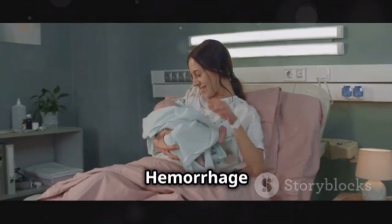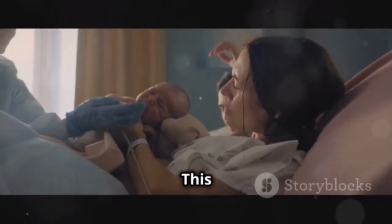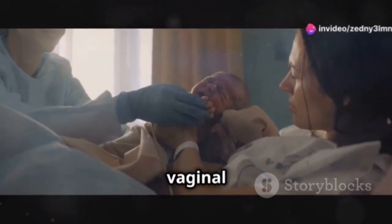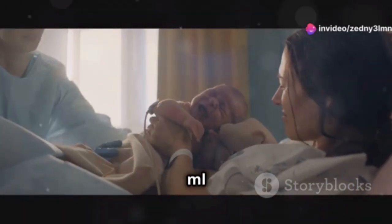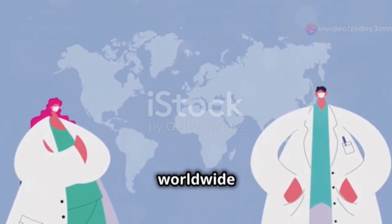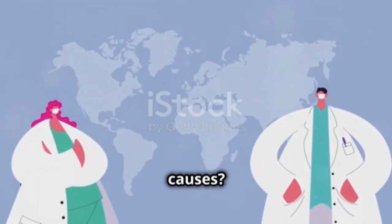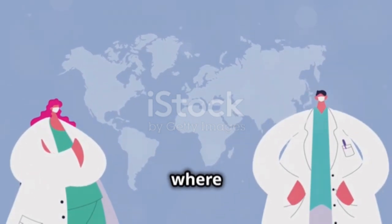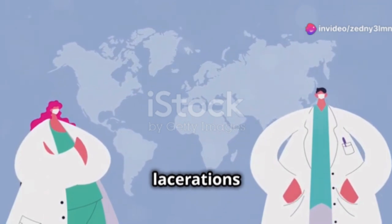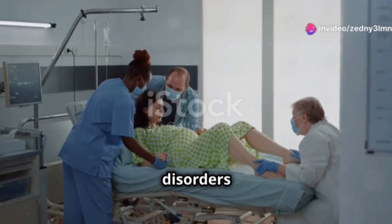First up, postpartum hemorrhage or PPH. This is excessive bleeding after childbirth, more than 500 milliliters after a vaginal birth, or 1,000 milliliters after a C-section. It's the leading cause of maternal mortality worldwide. Common causes: uterine atony, where the uterus doesn't contract effectively, retained placental fragments, lacerations, and coagulation disorders.